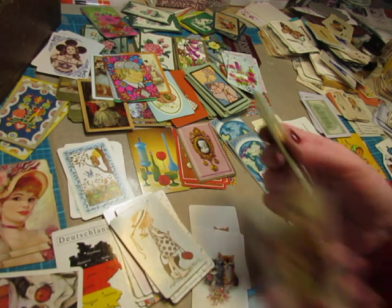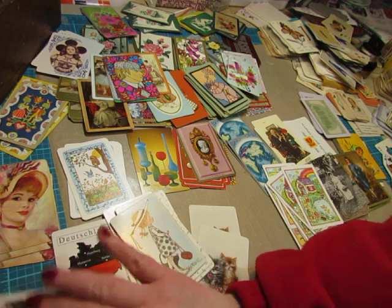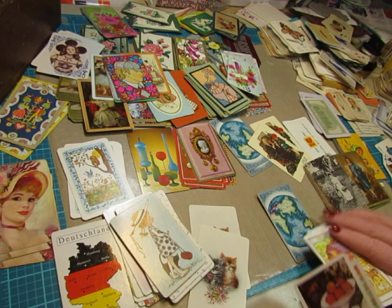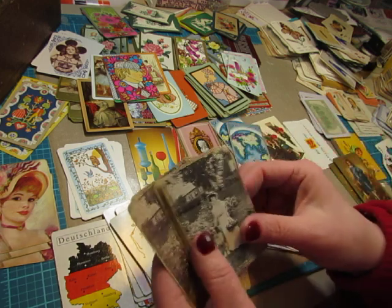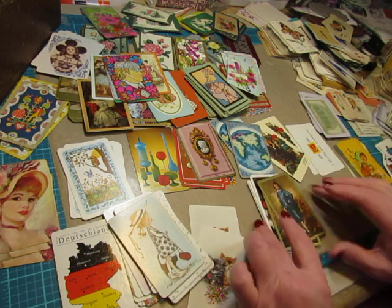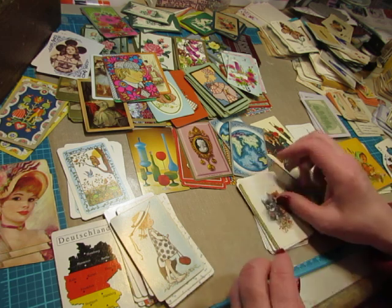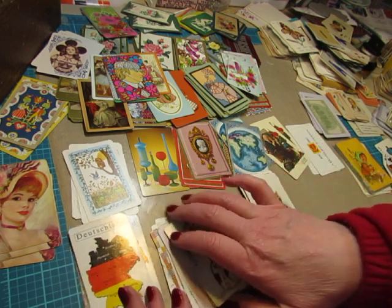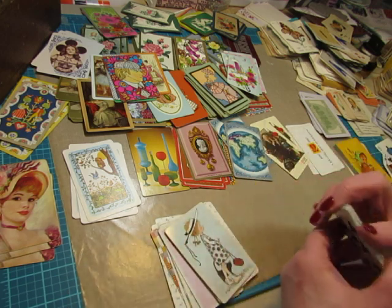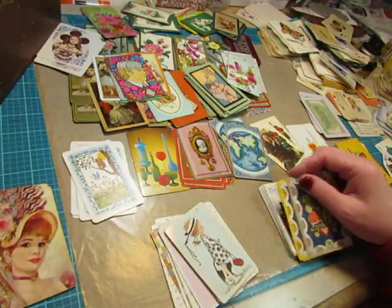I'm going to keep these. I love them. I can dispose of Cezanne's oranges. These I will keep, but I can let the blue boy go. I'll let the kittens go. And the German ones. And I'll just keep a couple of those. I've used them a lot.